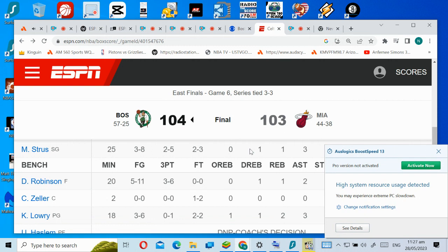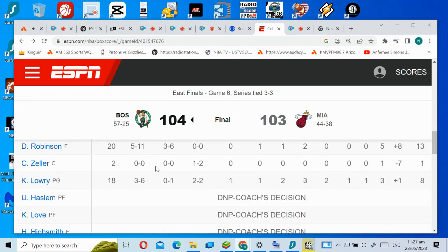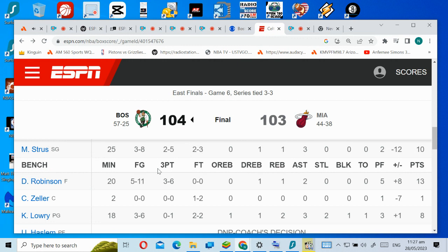Jaylen Brown in 39 minutes, 9 of 16 from the field, 0 of 4 from 3, 8 of 10 from the line, 10 rebounds, 3 assists, 2 steals, 26 points. Jayson Tatum in 44 minutes, 8 of 21 from the field, 0 of 8 from 3. So Brown and Tatum combined for 0 of 12 from the three-point line. But Tatum goes 15 of 15 from the line, 11 rebounds, 5 assists, 1 steal, and 2 blocks. 31 points for Tatum. And as I mentioned with Alejandro in the first segment, 25 at halftime, coming up with only 6. A nice adjustment by Miami to slow him down in the second half.